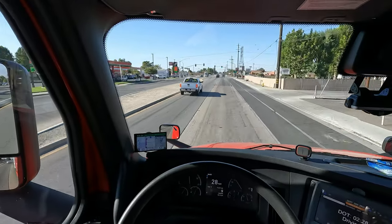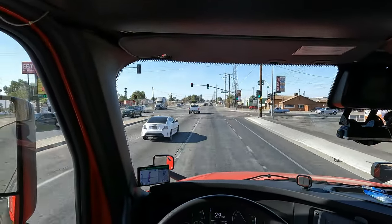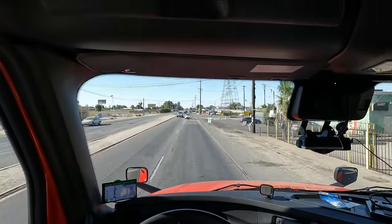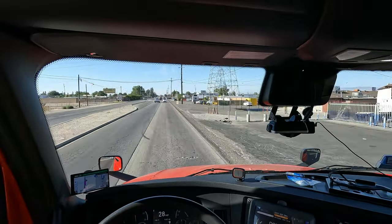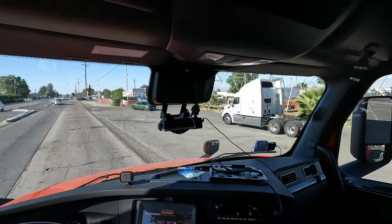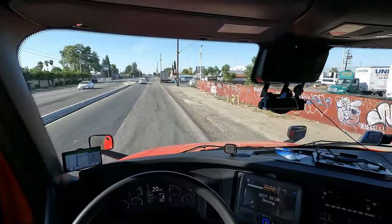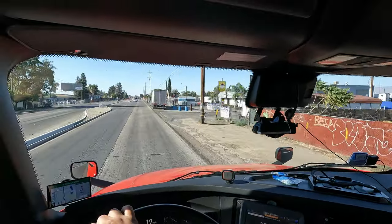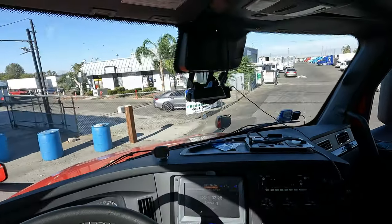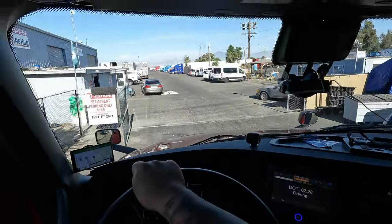All right, so I've never been to this Bakersfield drop yard, but they say it's around here. Should be coming up. I'm assuming it's in here. 46 South Union Avenue, Bakersfield. Nah, it's not there. On the right, maybe it's this yard. I'm gonna take a wild guess and see if it's in here. Let's find out. Oh yeah, I see a Legend trailer. Sweet!